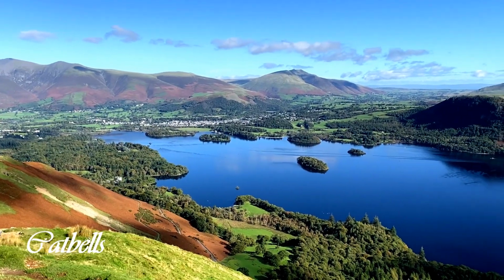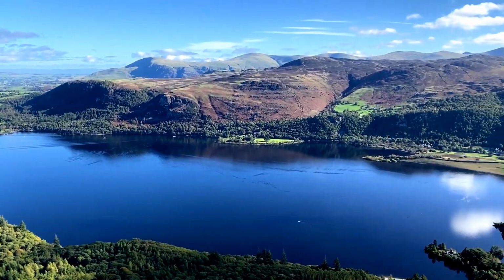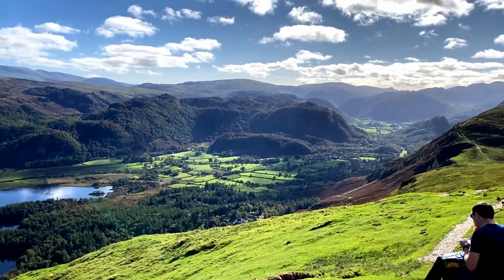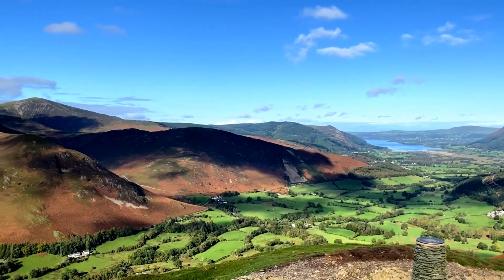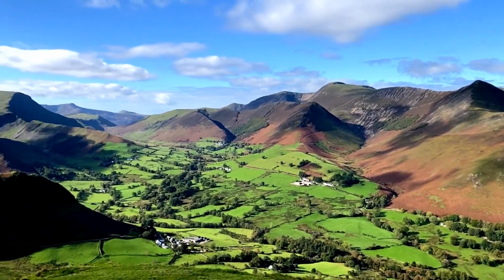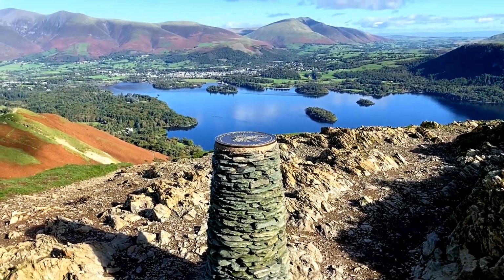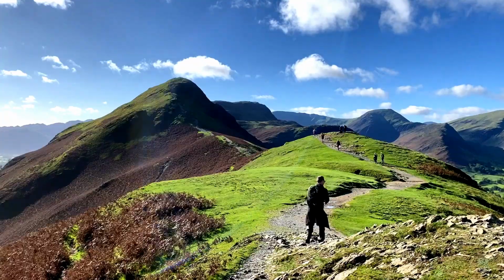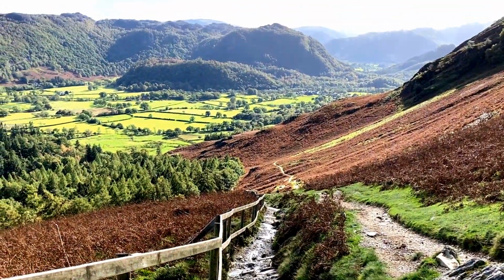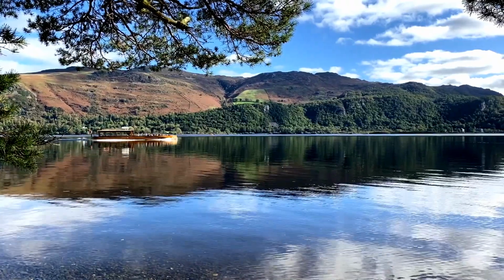There are many different variations to this walk, but Catbells Derwent Water Circular is 7 kilometres and took around 3 hours. At 398 metres, it's not a hard climb, and the views of Derwent Water and the surrounding fells on a clear day are stunning. The whole walk, from walking along the epic ridge, the beautiful descent through the bracken, and walking along the lakeshore, are equally as enjoyable, and it's easy to see why it's a favourite of so many.